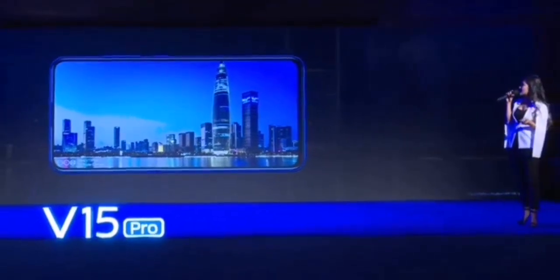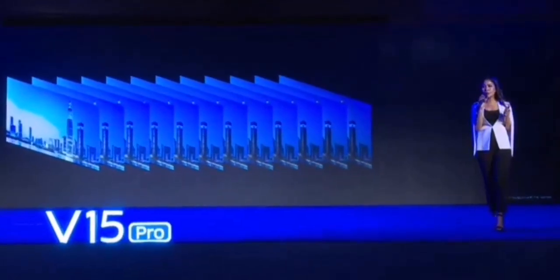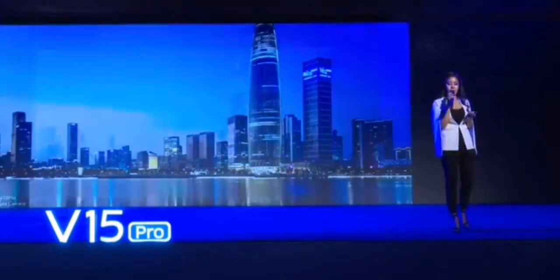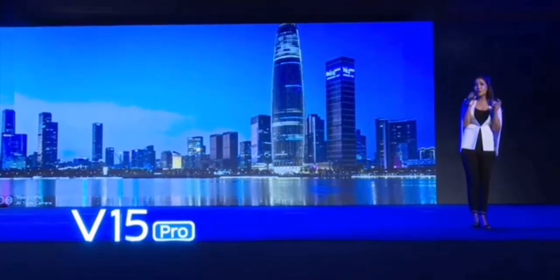This AI Super Night Mode has dynamic exposure bracketing technology, which takes a quick 12 consecutive shots and combines them into one raw image that gives us more details, more light, and brighter pictures in our photos.